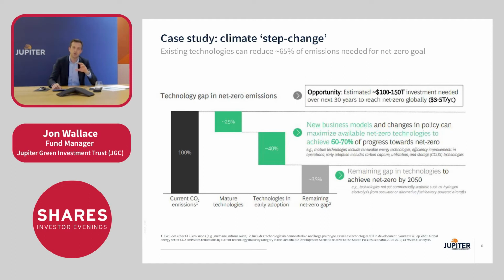So think about the everyday solutions that we have. It might be energy efficient light bulbs, for example, or insulation in our homes. These are quite well established technologies or solutions.